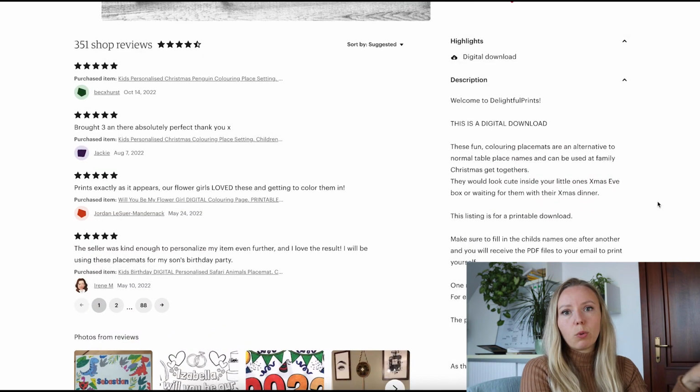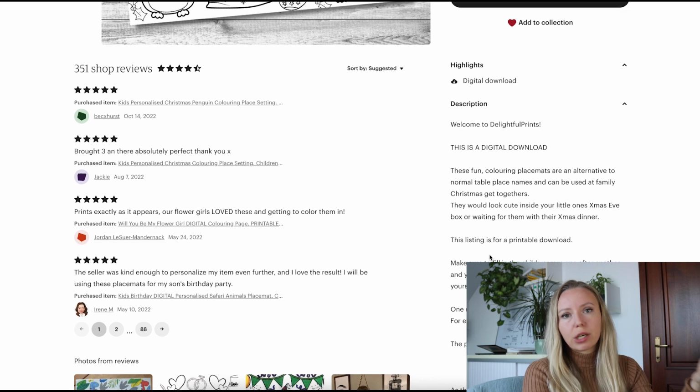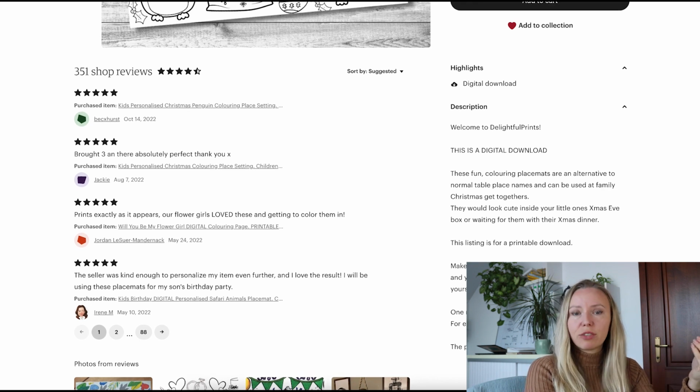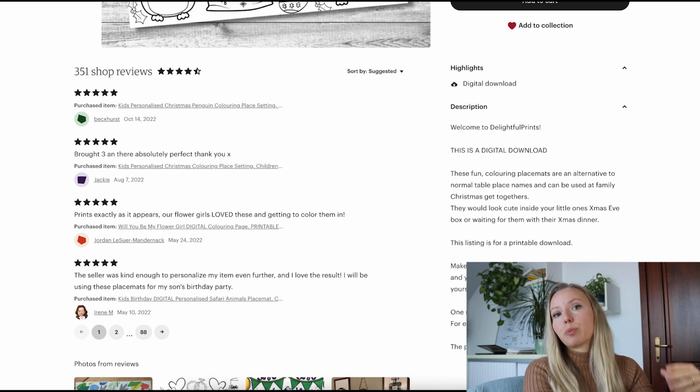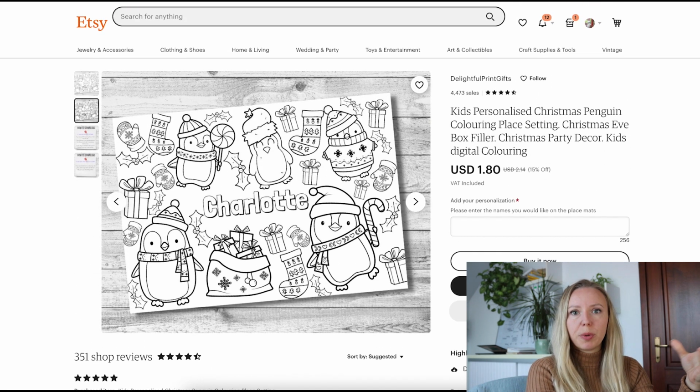Okay, now I see why this is so cheap. It says here that they have to submit their child's name to this seller. If they want this for 4 children with different names, then they have to purchase it 4 times. And the seller only has to change the name and export the PDF. So it's very little work. It's just like one copy paste or some typing. And they can make some quick money with this.